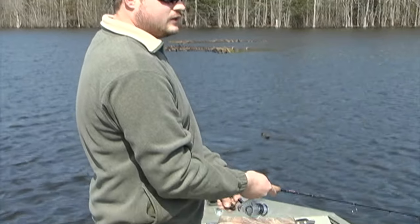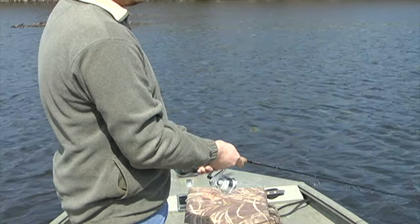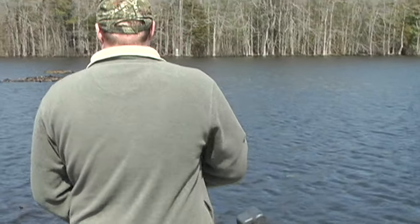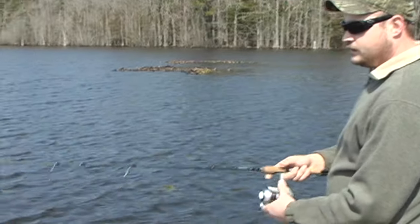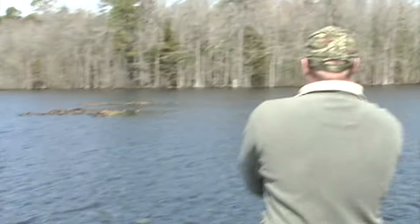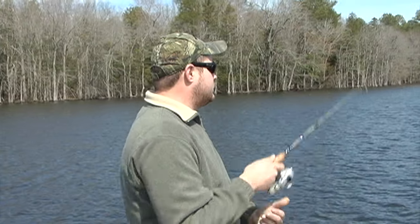So it's pretty shallow. It's only about 2 to 3 feet deep in most areas we're fishing. You see the lily pads starting to come up around it. I like bringing the lures right through the middle of the pad. Sometimes the treble hooks will get hung up on them, but a lot of times right after you pull it off the lily pad, you'll get fish. Spots over here.